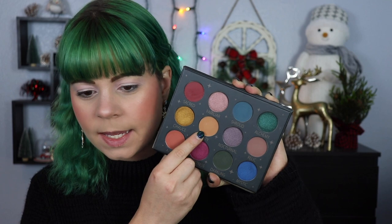So let's start off by taking Entity, and I'm going to put that into my crease, and then I think I'm going to go ahead and deepen it up with Sacred. I think I'm going to start with that and just see where it takes us. So I'm going to use this as my transition shade. I know some people are probably going to complain and say that there's not enough light colors in this palette, but I don't really mind that because I don't always use transition shades. And this color is literally so soft and so smooth that if you're really into transition shades, this will be the perfect shade if you're of my skin tone, or maybe a little bit darker even.